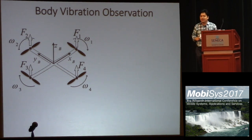Considering the quadrotor drone that has 4 propellers in the picture, we see that in order to move the drone from one place to another, the 4 propellers need to rotate at the speeds omega 1, 2, 3, 4. Such a mechanical control mechanism creates vibration on the entire body of the drone where the Wi-Fi card is placed. So if we capture the signal from the Wi-Fi card placed on the drone, we can capture the vibration of the drone.